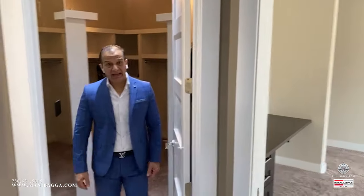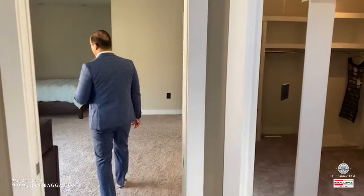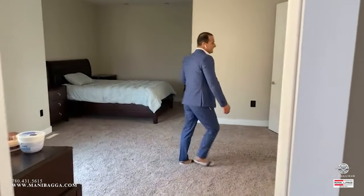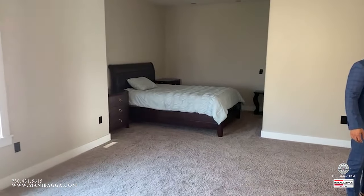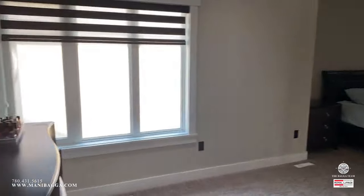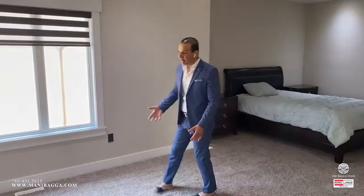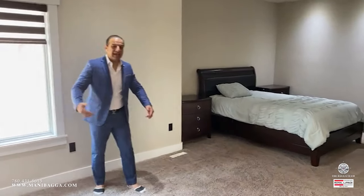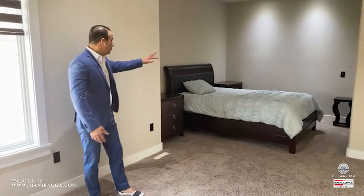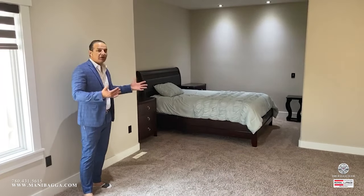And then it's going to take you from this entrance to another bedroom. But look at the bedroom size. It's not a small size. It is basically another primary bedroom. So you can have a sitting area here, or you can utilize another play area, and your bedroom goes on the other side, or you can put your bed in here. It depends on you how you do that.